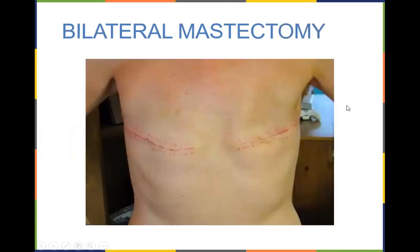This is what the scars look like. You can see those are the staple marks, those little red puncture marks. That's where the staples were put in, so your patient has had both breasts removed, and you can see probably down to the level of the ribs, because you can see the ribs underneath the skin. The pectoralis muscles, the pecs, have probably been taken off here.